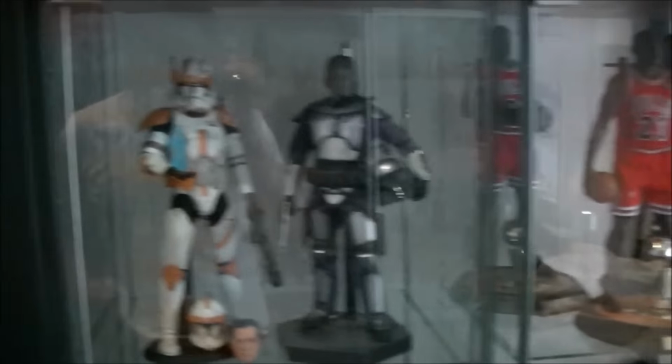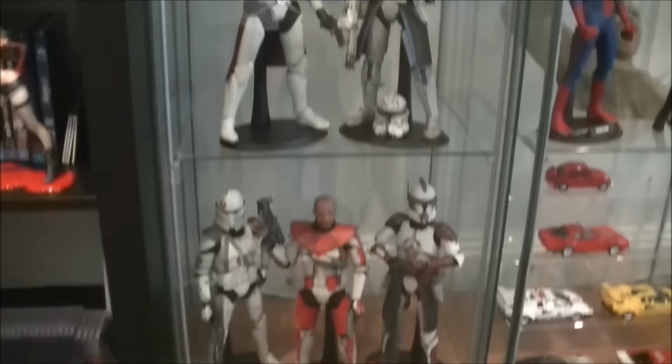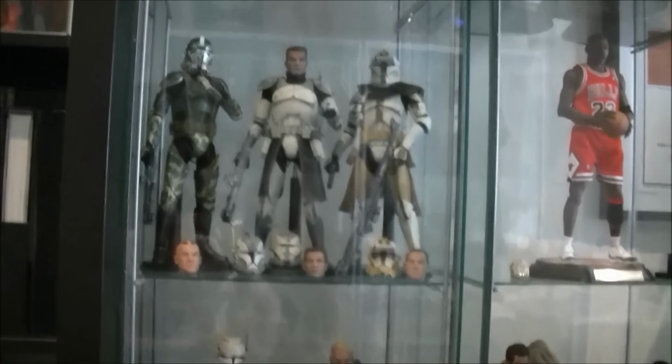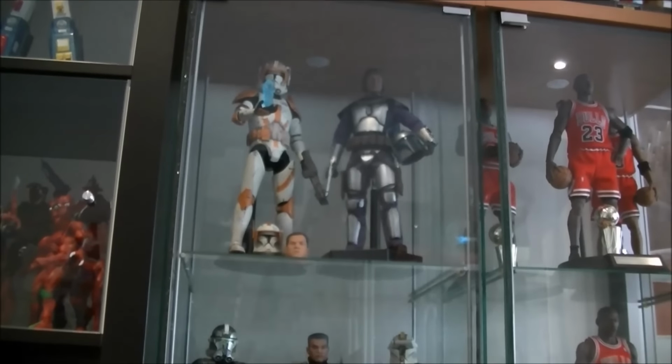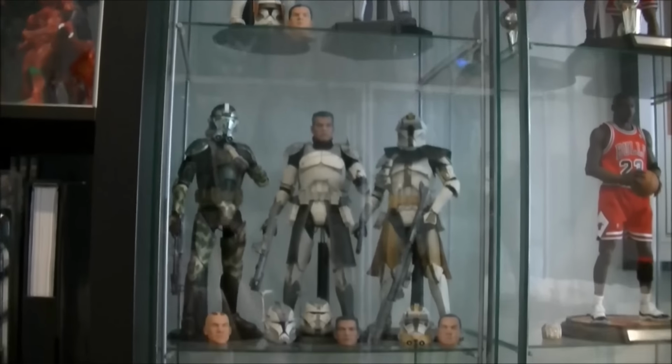figures. But these clones and the two Spider-Man figures here, I am tossing up whether or not I should sell these, because I do love the clone commanders. They're, I guess, bang for buck in playability and posability. You can't really go past these guys.